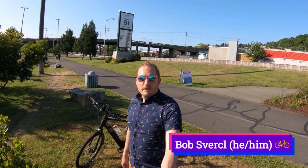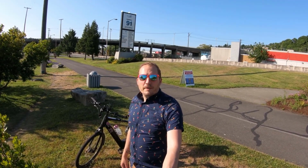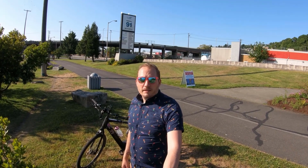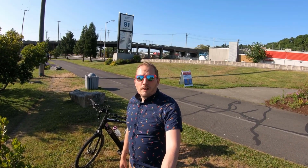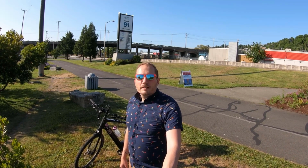Hi, I'm Bob Sorsel. The Port of Seattle recently announced that they're going to close a section of the Elliott Bay Trail through Interbay in June 2023. I'm going to take you through some route options you can use for both this closure and future closures. Let's check them out.